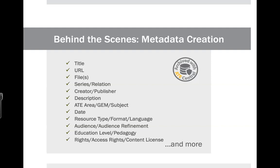We add a variety of subject terms to make the materials more accessible via keyword search. The date the material was produced, if it has one, and then also some information about resource type, format, and language. So resource type are those 4 areas that I mentioned earlier, whether it's instructional, assessment, professional development, or reference material. We identify who we believe the target audience of the material to be.